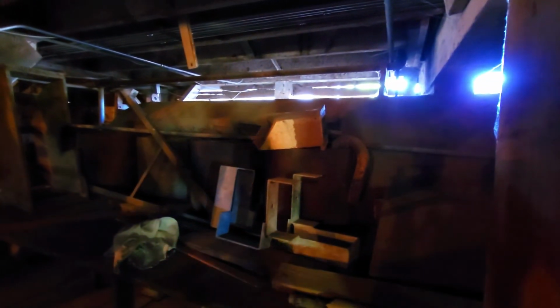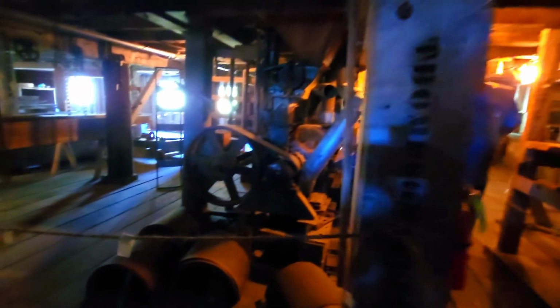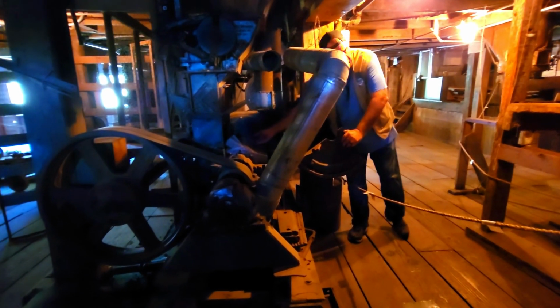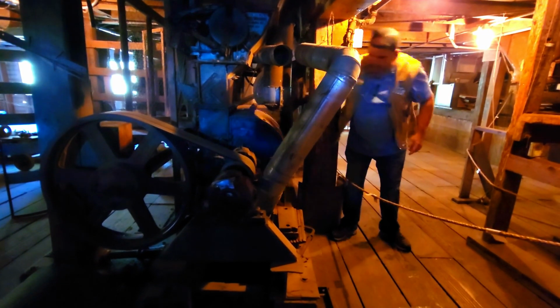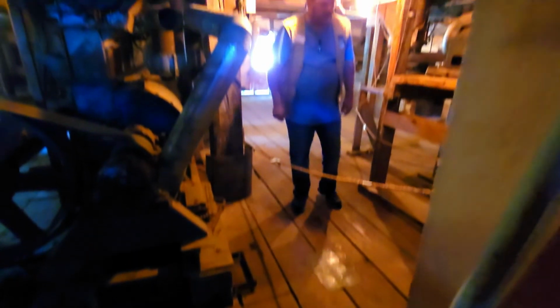Yeah, watch your heads. The molasses was used to make livestock feed. Right behind is the hammer mill. You've heard about steel cut oats. This would make your steel cut oats for breakfast. What it does is the grains would come down in here. These blades, what they call hammers, would spin around and around, and those hammers would beat on the corn, the oats, until they were small enough to fit through those holes. So that's where they would make steel cut oats.